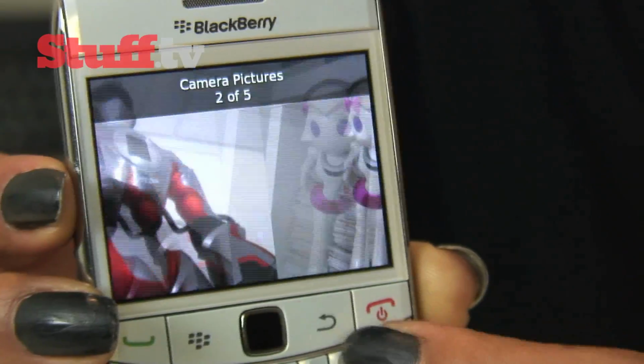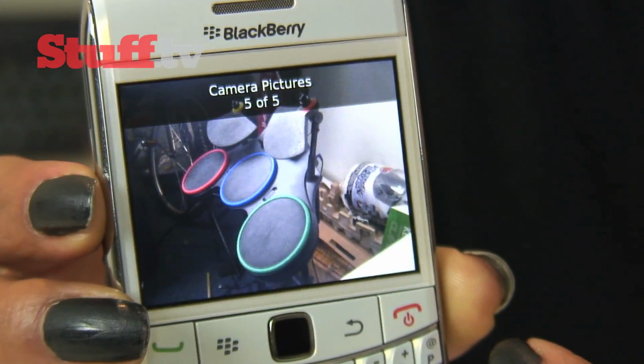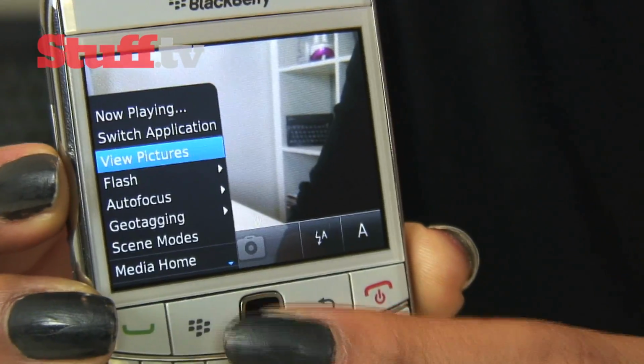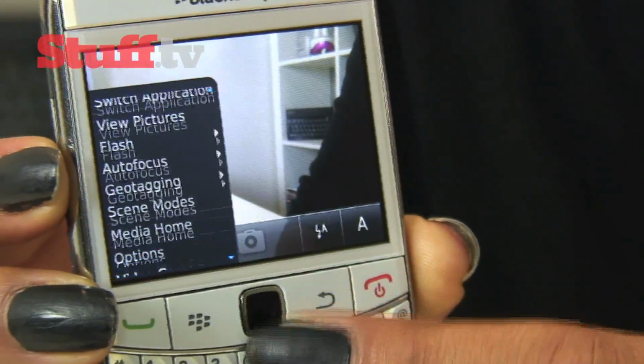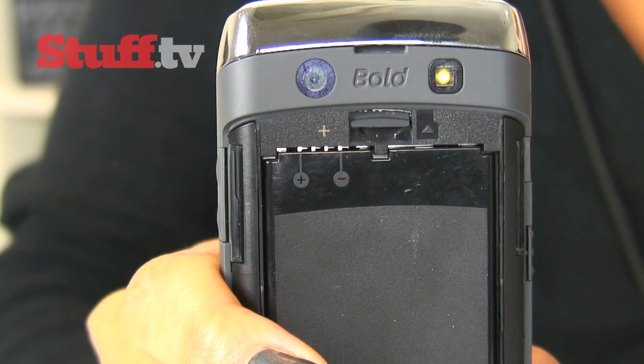Now, joining the Torch, the 9780 has a 5-megapixel camera, which takes decent pictures and has a range of features to help out, including 2x digital zoom, autofocus, image stabilisation, geotagging, scene modes and flash. There's also a GPS, so you can pop into the handset and make use of its built-in Maps application, although Google Maps is much better, so you might want to use that. There's also Wi-Fi, Bluetooth, and 512 meg of onboard storage, although this is expandable to 32 gig via micro SD.